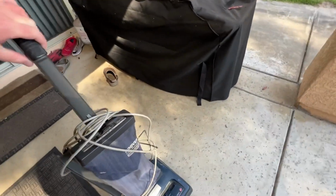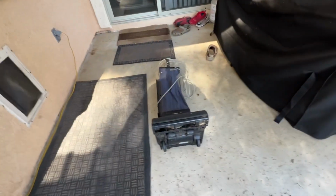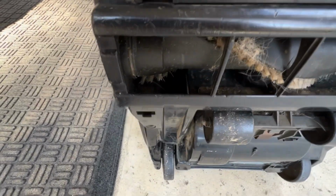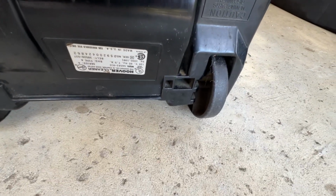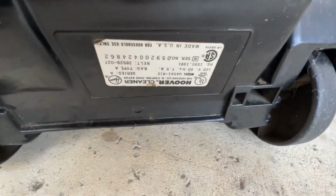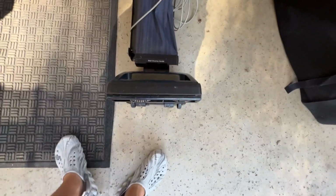Now let's take a look at the bottom. Yep. Fan chamber looks relatively clear. Here's the main label. Good old Hoover Company, North Canton, Ohio. This has got to be cleaned out. Let's see, date code of May 1992. So this thing's over 30 years old.